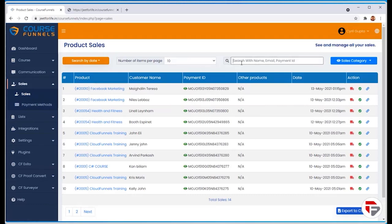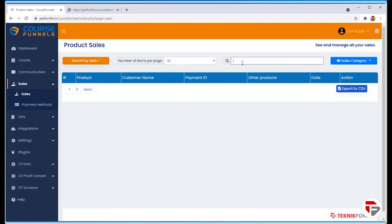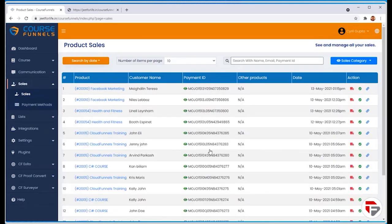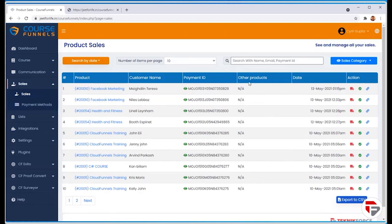It lets you search for anything with a name or email. So let's say you have a name that starts with J E, maybe if you can find all the people who start with J. So if you got Jenny John over here, and there are other people too, so you can search for anyone by name, by email, you can search for them by the payment ID, quickly find the orders.